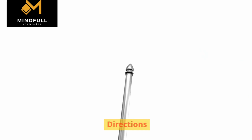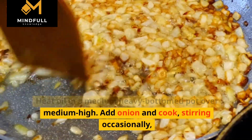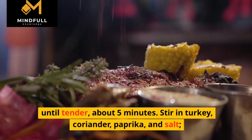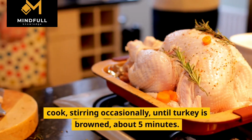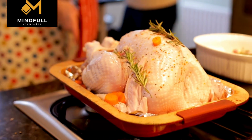Directions: heat oil in a medium heavy-bottomed pot over medium-high. Add onion and cook, stirring occasionally, until tender, about 5 minutes. Stir in turkey, coriander, paprika, and salt. Cook, stirring occasionally, until turkey is browned, about 5 minutes.